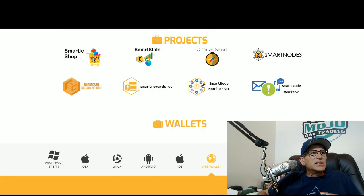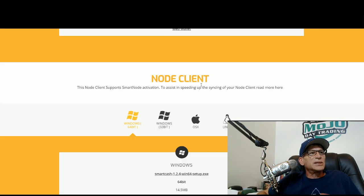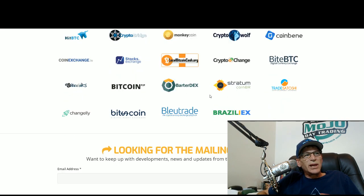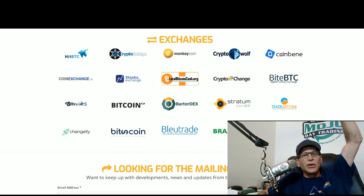All these things and projects. They have a tremendous expansion of wallets and node clients right here for the smart node activation. This is what I'm doing right here, and all the different exchanges they trade on. So if you mine it and build up a lot of coin, that's very valuable.